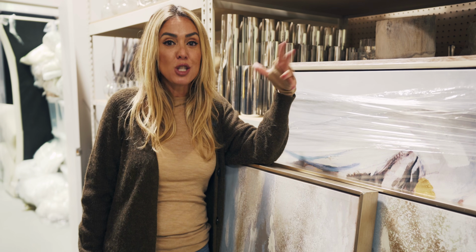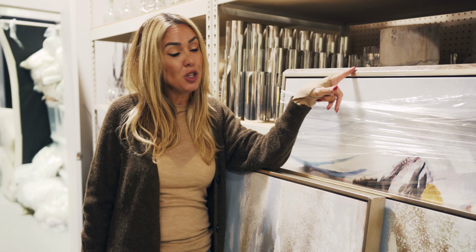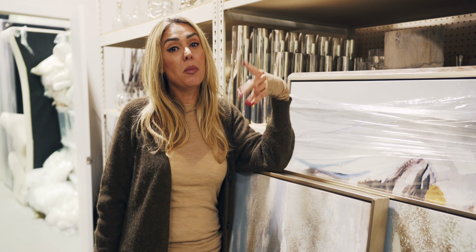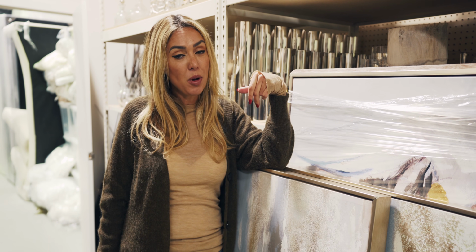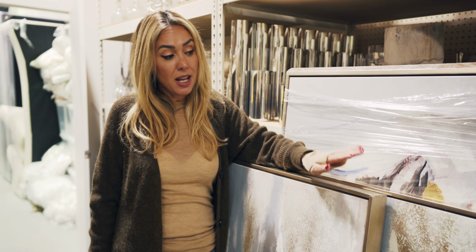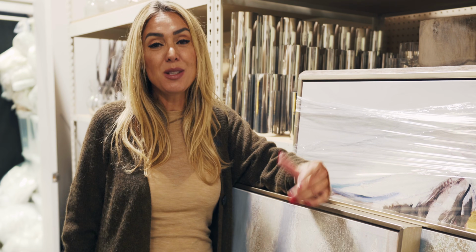Artwork and your frames are a really fun way to bring in a different tone, a different setting. So if you're doing a modern and you want to warm it up with traditional, you can use pieces like this. If you're dealing with a traditional house and you want to make it a little bit more contemporary, a little bit more modern, you go with more straight edges like this, in black frame, in silver or gold will do the job. It's nice to mix it up.